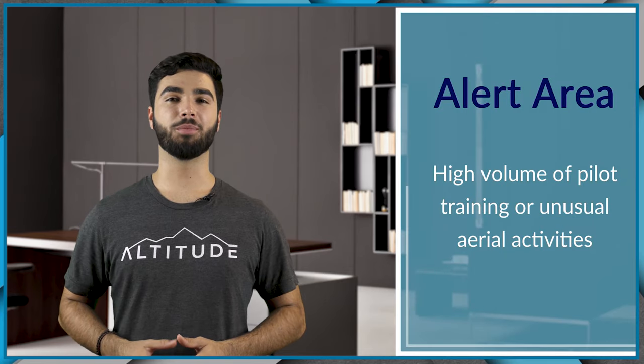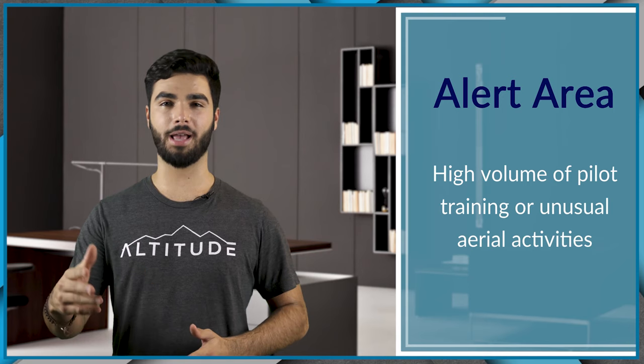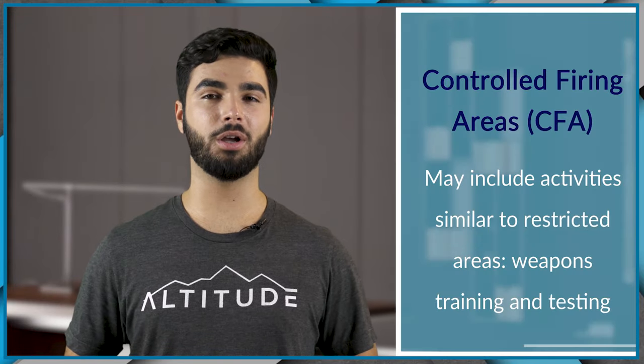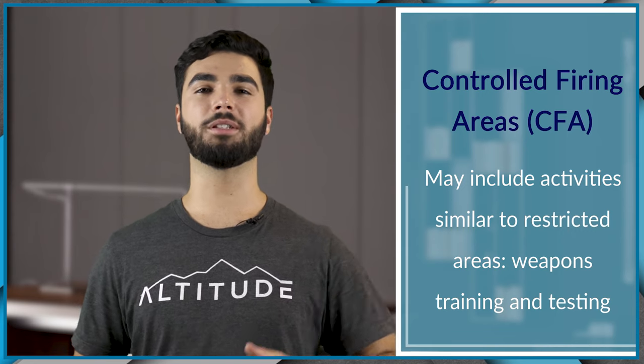In an alert area, you would expect to find a high volume of pilot training or unusual aerial activity. You are permitted to fly in an alert area. However, you should maintain a high degree of awareness of your surroundings. Expect the unexpected. Controlled firing areas, also known as CFAs, may include activities similar to restricted areas, weapons training and testing, for example. The difference between the two is that the agency operating the CFA must keep watch for outside aircraft and immediately suspend operations if one is spotted.